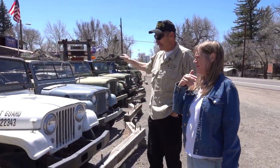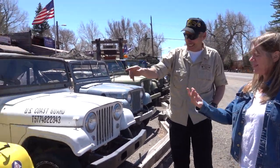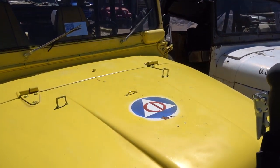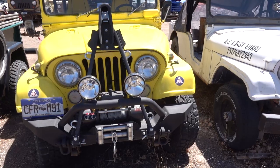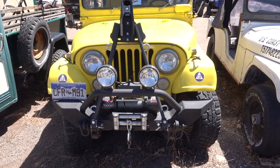To fit in with the lineup, we had to have some kind of a military theme, so we put civil defense decals on it. There you go. Because guess what? They had a lot of yellow Jeeps for civil defense. And they would have used CJ5s. So this whole front end was on it when I got it. I think those were even the tires it came with.